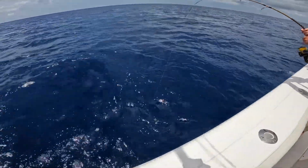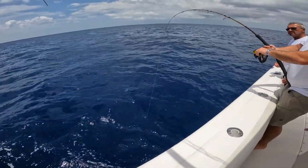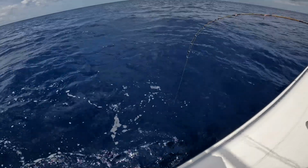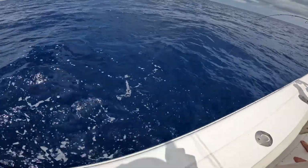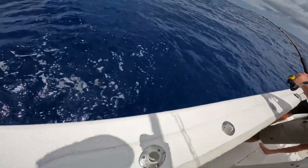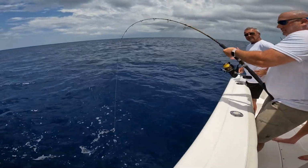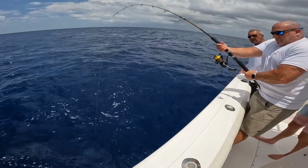Try to hold the rod from the handle. There you go. Crank down on him. You're gonna tire him. That's all right. You hooked him just right. Listen, people pay $1,000 to go faster. We're in another car.